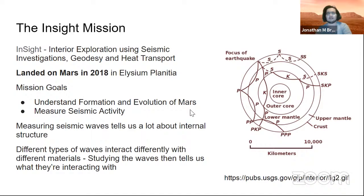And secondly, to measure the seismic activity and figure out how many Marsquakes there are and what's going on in the inside of Mars. InSight is already done with its main mission. It had a 2-year mission, but it landed on Mars in November 2018. So it's through its 2-year mission and more into its extended operation period. But so far it's had some pretty interesting results, and we're going to summarize these for you.